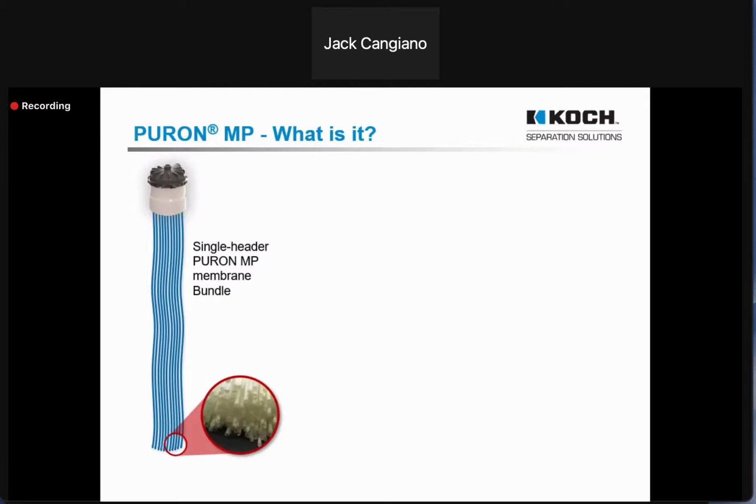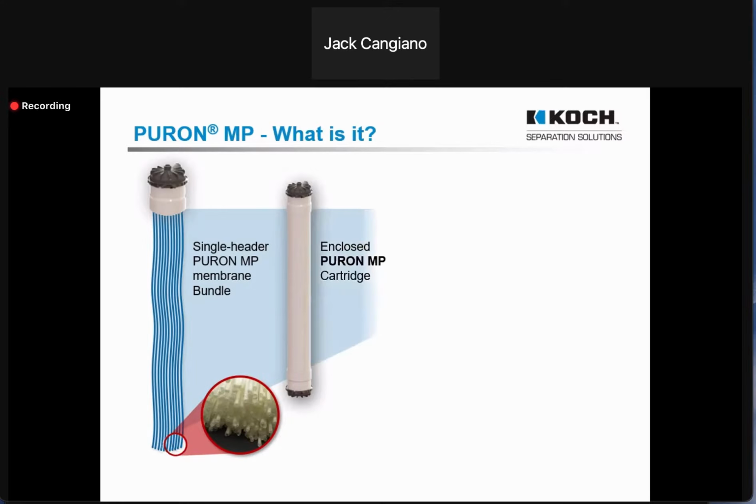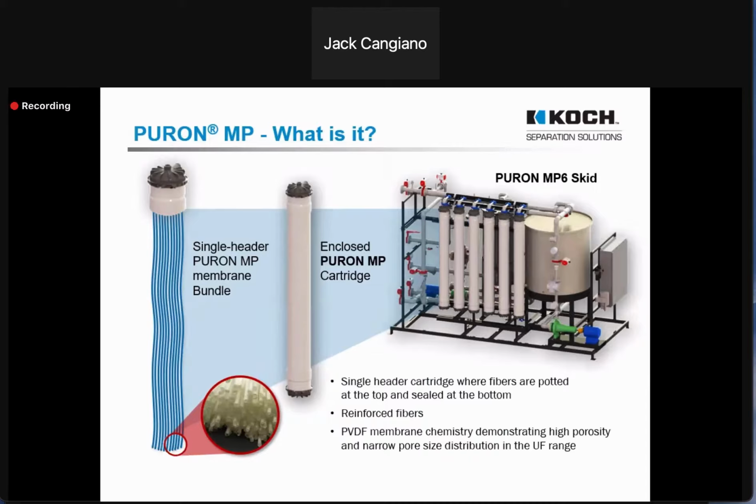So just to get into the product itself that we're offering for this one, it's called the Puron MP. And it's a very unique product where the membranes are only potted at the top of the module. Those blue strands that are shown there are all the hollow fibers. They're free floating at the bottom. And then we put an enclosure around those cartridges and enclose them, and then we mount them on a skid. So the skid that we've proposed for this one is called the Puron MP6. It has 6 cartridges on it, and that'll do the flows that Jim Erickson from Menard Engineering had given to us for your flow rates.